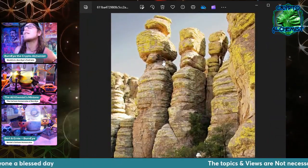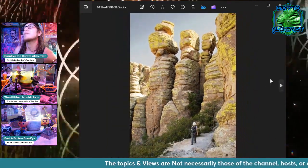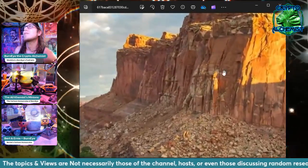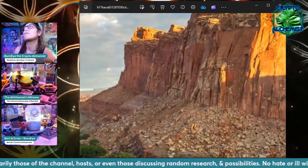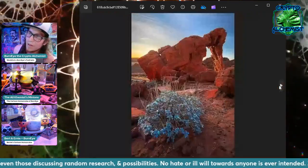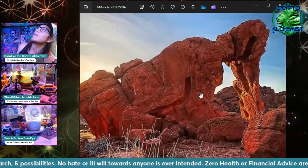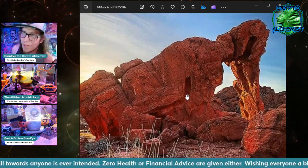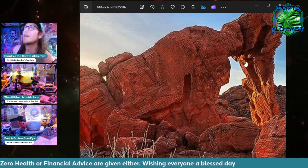Again, are these ruins that have just been extremely weathered? Are these former buildings that have just gone through petrification and catastrophism and thousands, if not tens of thousands, if not hundreds of thousands of years of erosion? Do we have another face? I'm not sure.